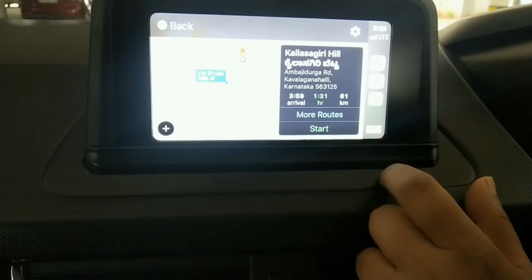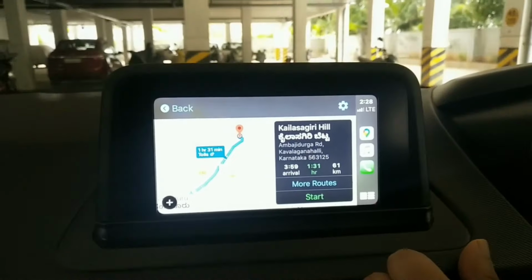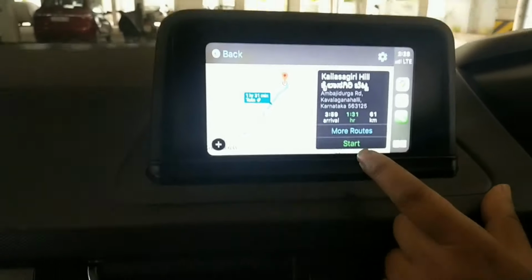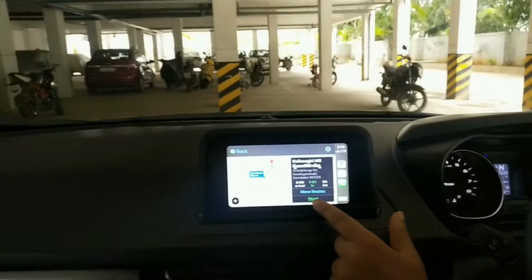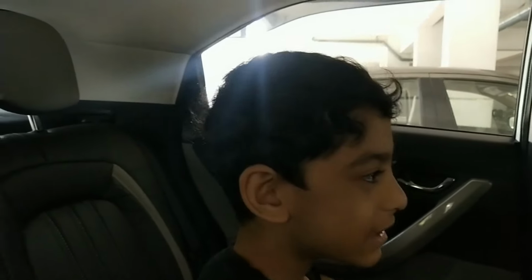The route there, as per Google, will take around 1.5 hours. Let us check how much time it takes. So we are all set and ready to roll. Right now the time is 2:28. We will be there by 3:59, which is around 4 o'clock, and it is going to take 1.5 hours. We are starting to leave our house and going to our destination.